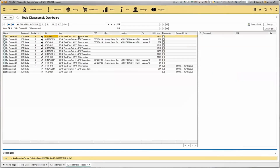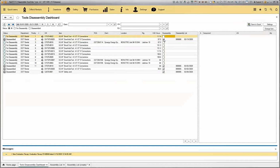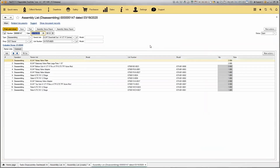Now with the Tools Disassembly Dashboard, you can find your unit number right there. That's DHT 67525. You click on it, same components. All you got to do is double click this button right here, and it creates the disassembly assembly list. Let me open this up a little bit so you can see it. Yeah, so there you go. You can double click on it. It'll open, and it also created our evaluation recap.